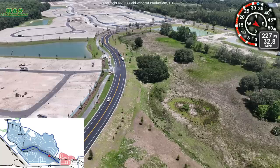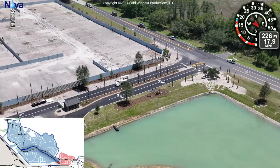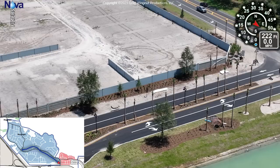This is the south end of Magnolia Road, where it meets County Road 470. And we'll zoom in and take a quick look at the gatehouse that's being built. A lot of people are thinking this is going to be a shortcut to the turnpike. If you live north of 44, it's not.